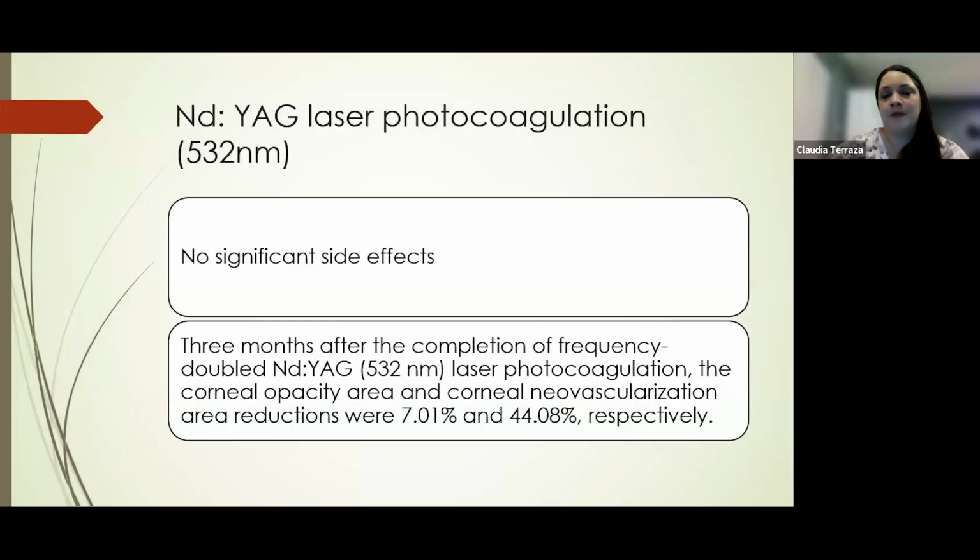The YAG laser photocoagulation has reported no significant side effects, and in this study, 3 months after the completion of frequency-doubled YAG laser photocoagulation, the corneal opacity area and corneal neovascularization area reductions were 77% and 44% respectively. So it's something that we can try.